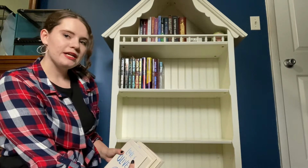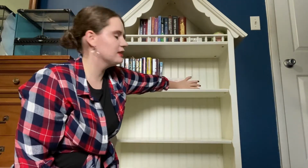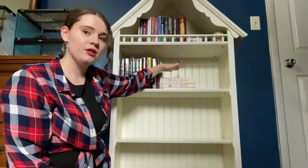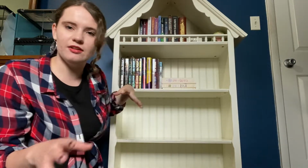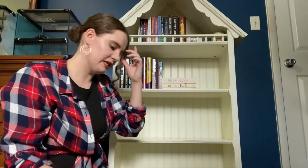I think to break it up, I'm going to try and go for, you know how people will have their books like this? Kind of just flat, and I'll put something up on it. We will see how that looks. It's kind of hard to tell on the camera because it's the same color as the shelf, but we're just going to keep going with it.